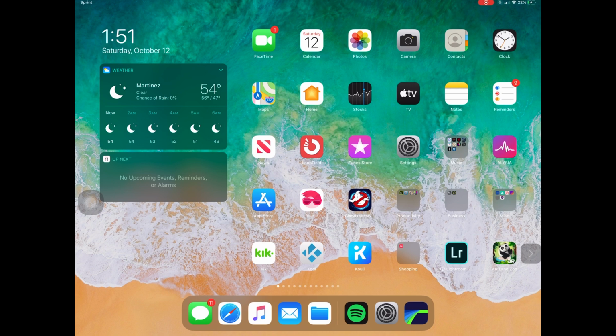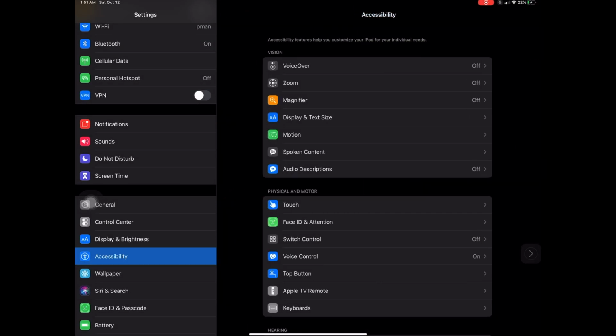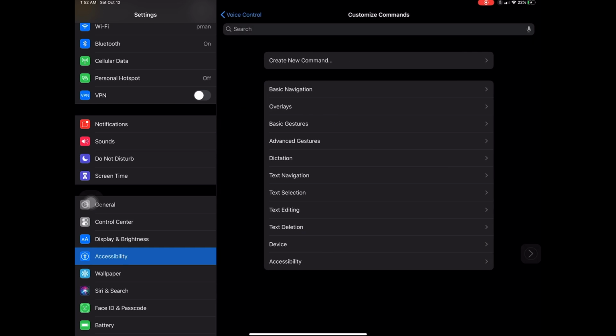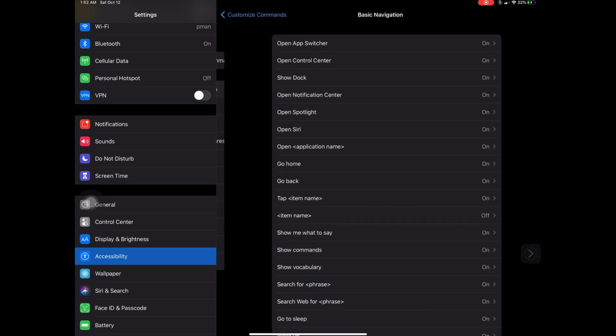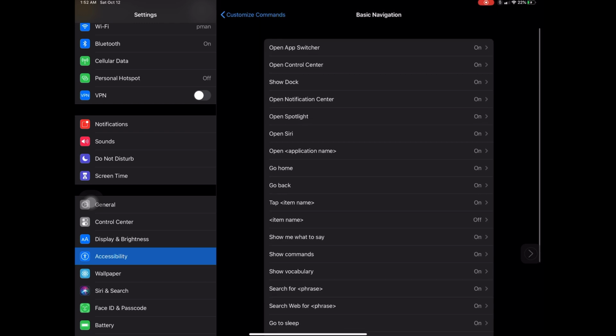And there's also an extensive dictation mode that it has that I didn't bring up because there's plenty of tutorials for that online. Now I'll show you how to find out what all the commands are. First I made a PDF document, and then I realized it's much simpler. You just go to settings, you go to accessibility, voice control, customize commands, and so here are the groups of commands. You have your basic navigation, and this shows you all the commands.